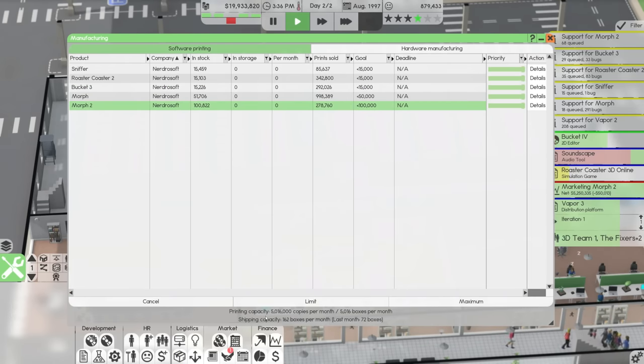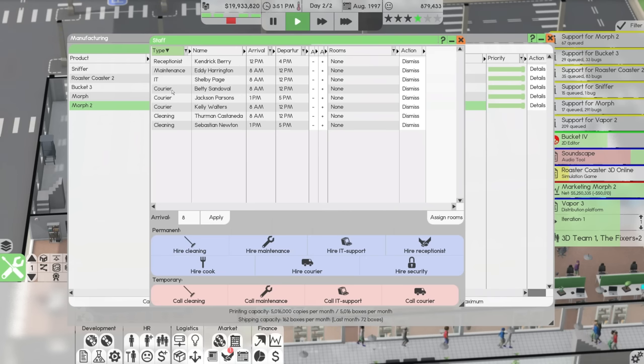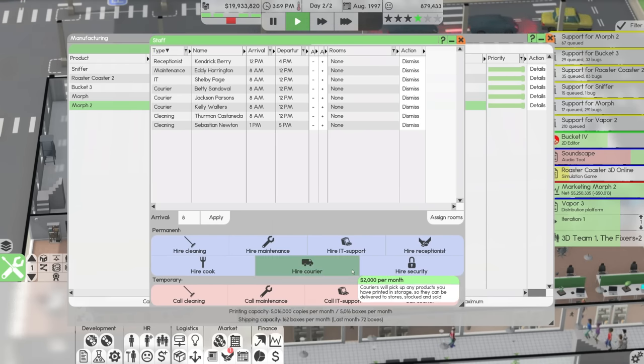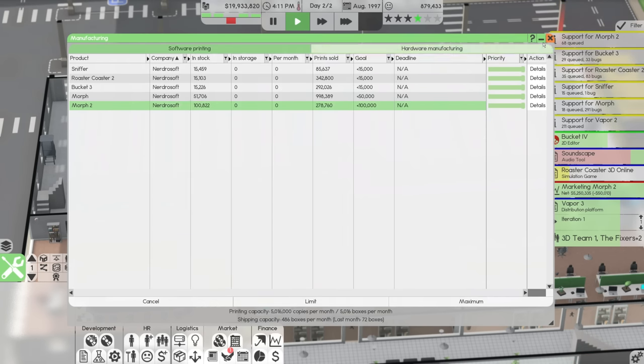In terms of printing, we can now do 5 million copies per month, 5,000 boxes. We can move 162 boxes at the moment. So let's go to manage staff and let's have a little bit of fun here. Let's sort by type and we'll go for the couriers right here in the middle. And I think what I'm going to do is I'm just going to set them all to arrive at 8 in the morning, and I'm going to go ahead and hire another one and another one and another one and another one and another one up until about 486 per month, which is a fraction of what we can do.